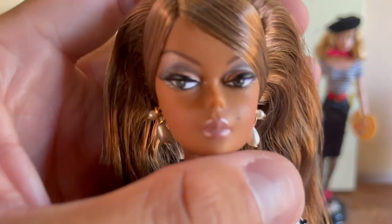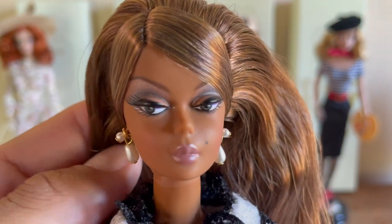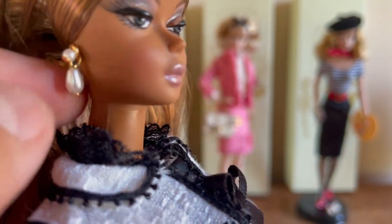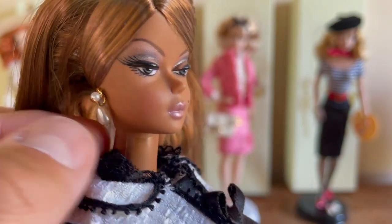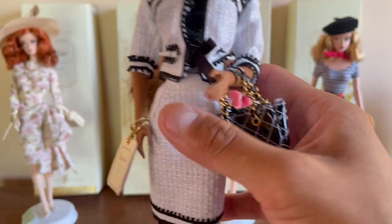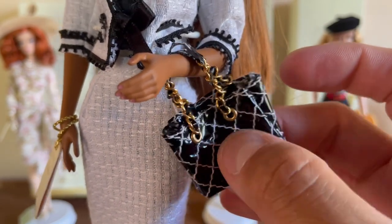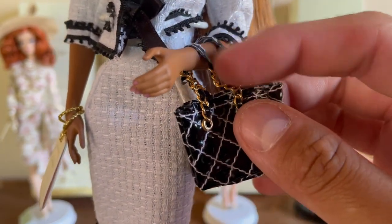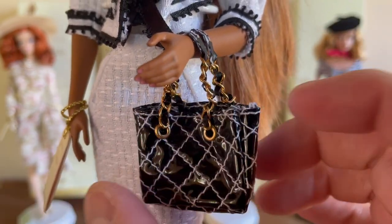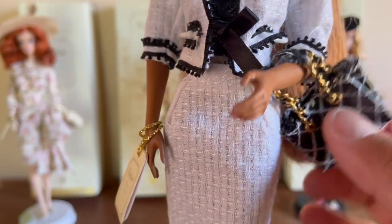So this is her here. She is really pretty. These are the earrings that she comes with. And this is the purse. This is a really cute purse. It's kind of like patent leather with chain and all this. I do want to stuff it with like tissue so it doesn't look all flat, but yeah, it's really cute.